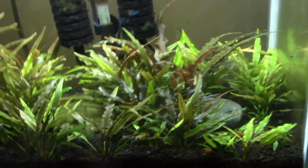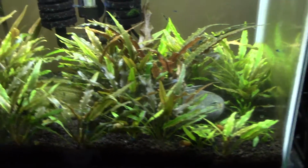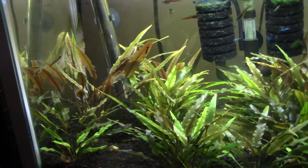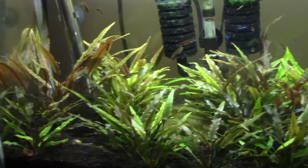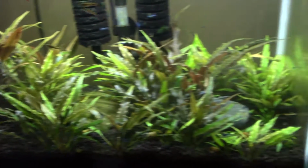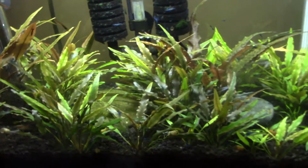And my lutea crypt is looking really good. I've got a couple, I think that's undulata back there. Crypt undulata, there's two of them. But for the most part, it's all lutea. I was just growing a lutea meadow.